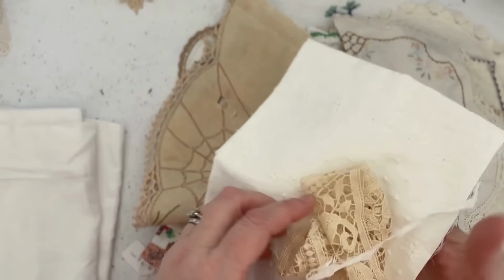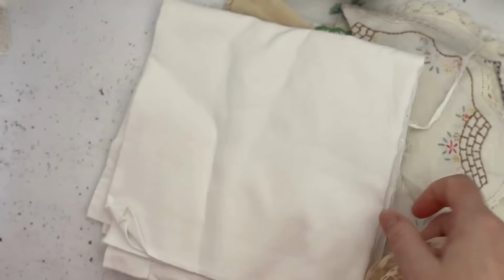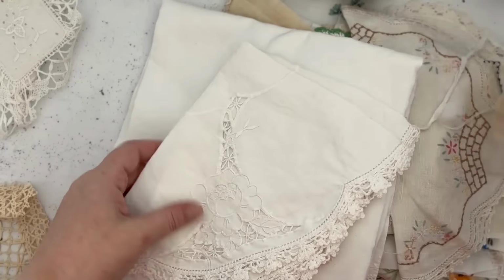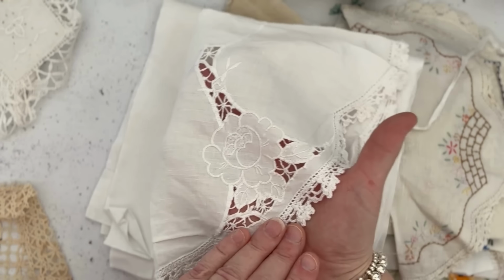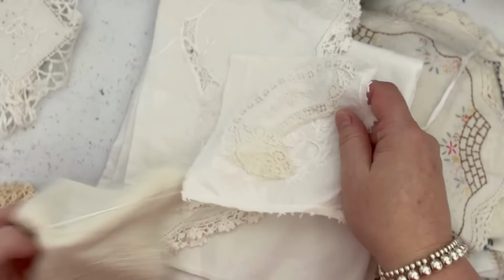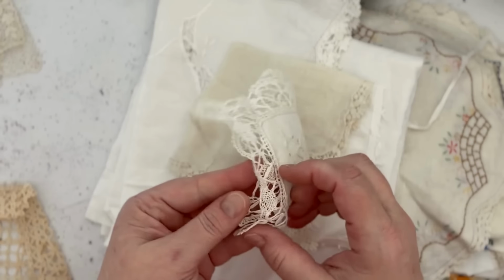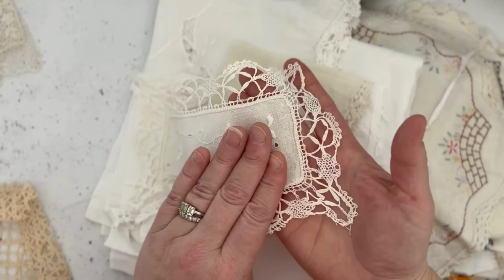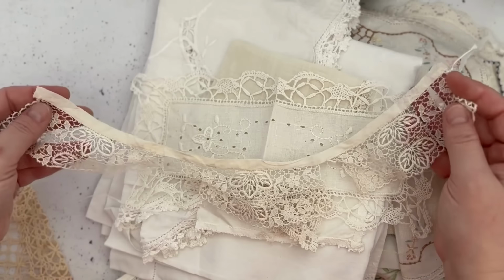Okay. Now, some little bits and pieces of white work, which you know I love. These are brilliant to include in your work. Don't just think it's not worth anything because it's white. It's another lovely hanky that they've included. Beautiful tray cloth with that lovely fine lace on the edge. That's lovely. Beautiful old collar.